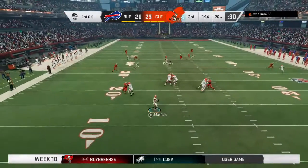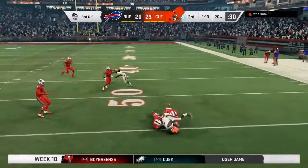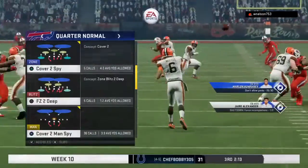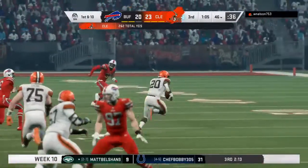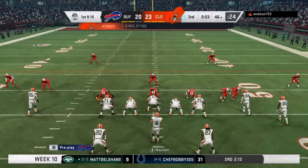Working out of the gun, Mayfield. He completes this one to Mack. And they work this well upfield across the 45. An excellent pickup of 20 yards. Good route, good pickup for 1st down yardage, and that is a tough one to cover.